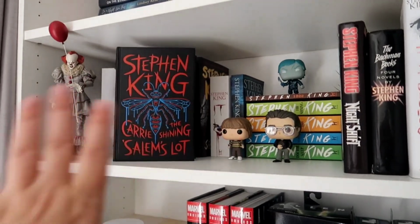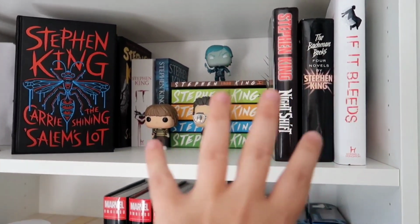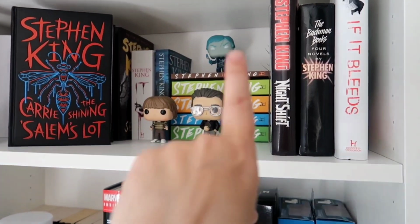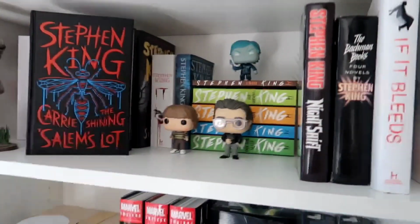I mean, how rude. Anyway, so the next shelf down is my Stephen King shelf, which you can see I have a couple of editions there. I am currently collecting the brand new Hodder editions of the Stephen King titles, so they're there. Obviously I've got a few up here as well that were gifted to me, so they're going to go over there whenever I have read them.